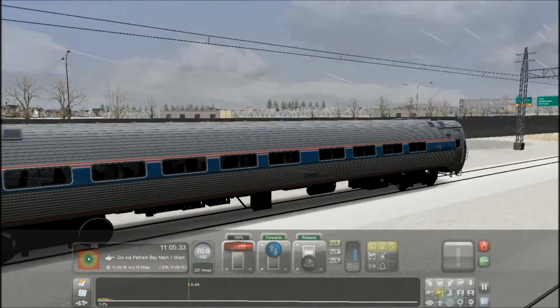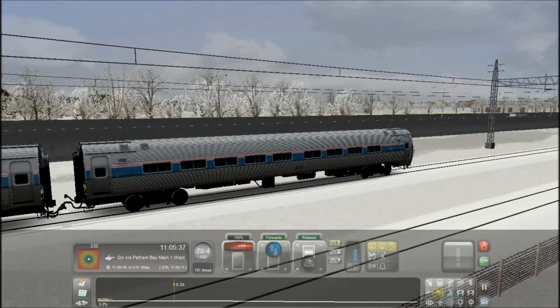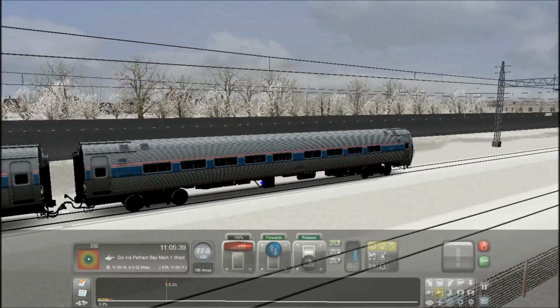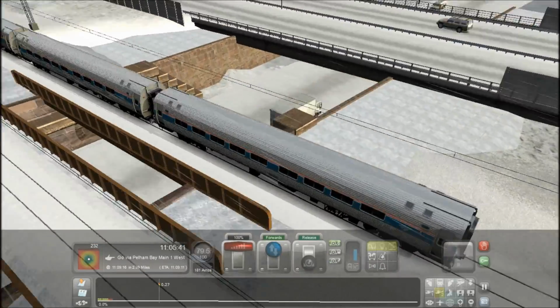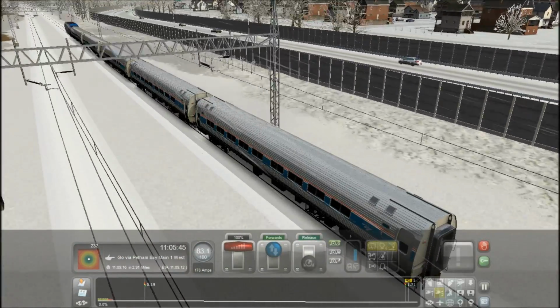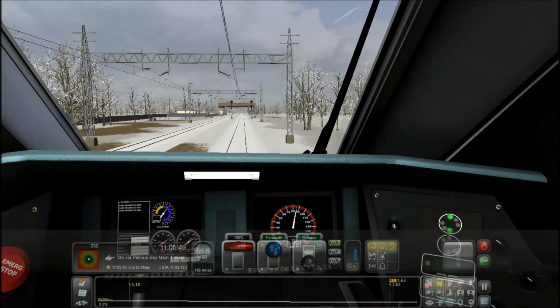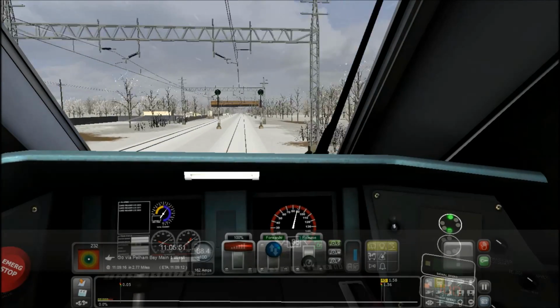Now here's something I find annoying with these carriages. There's a massive gap between them. That would not be the case in real life. I think that's pretty damn obvious. Oh my god, we're coming up on another 45 mile an hour bit. Oh, because the station's in a few miles.